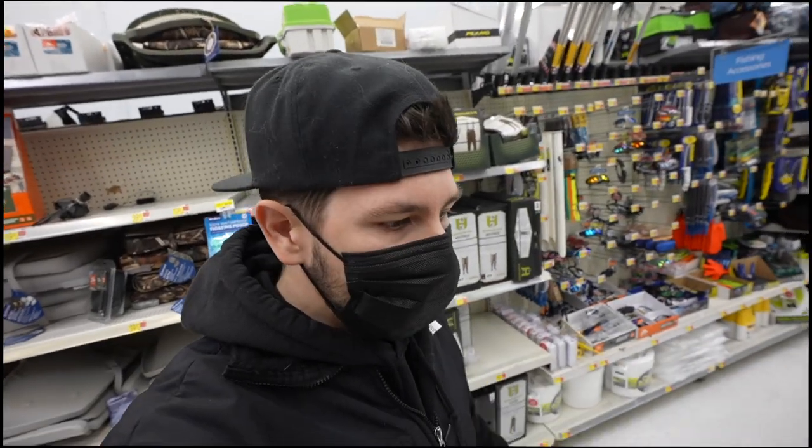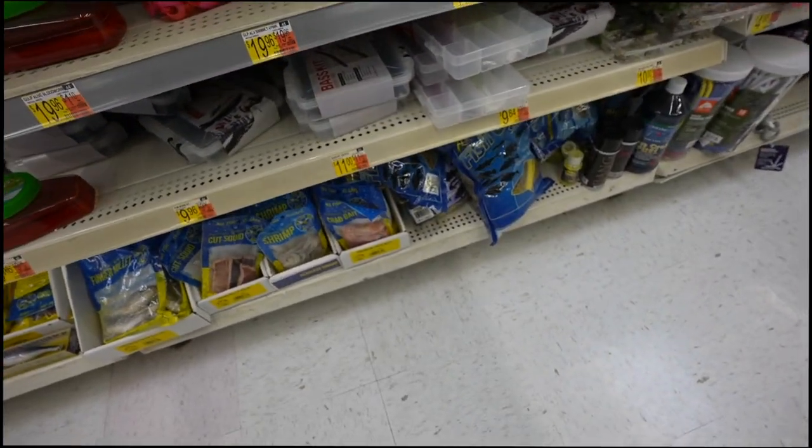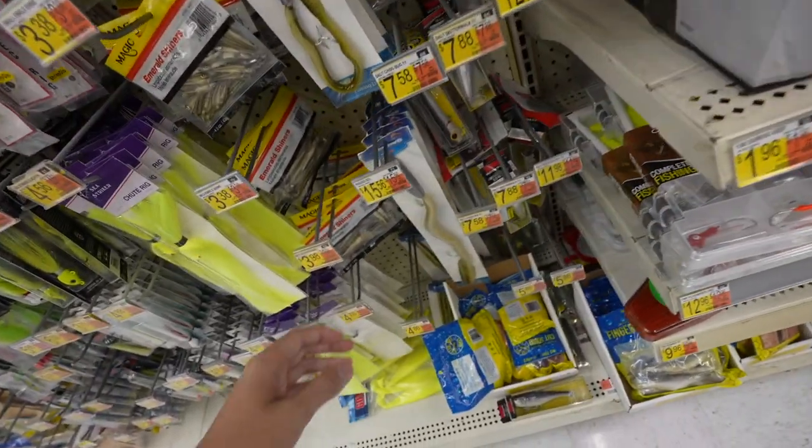I want to see real quick if they have a fishing clearance section. I feel like sometimes they do, sometimes they do not. What is that? That looks like steak and cartoon. Caught squid. That's nice. Yeah, I don't know. Again, we have giant old.